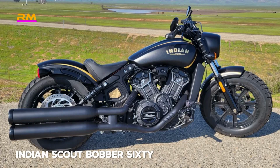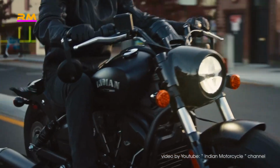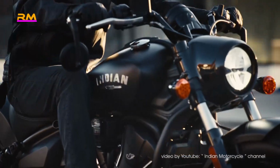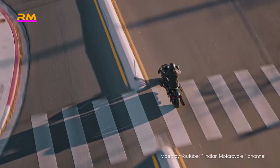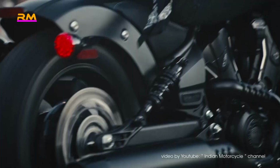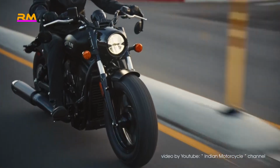4. Indian Scout Bobber 60. The Scout 60 is the base version of the Scout, but the only real difference while riding you'll feel is the loss of the 6th speed in the transmission. The 78 horsepower liquid-cooled engine, no part cooling like another American cruiser that we could name, is rev-happy and eager to play, and the chassis is more than up to the task of keeping up.